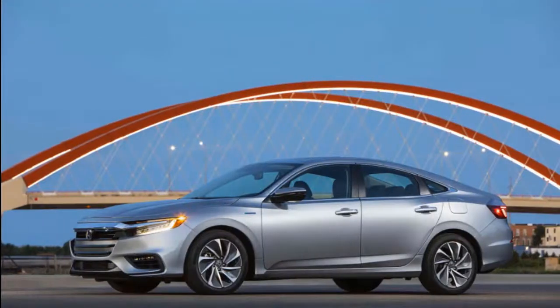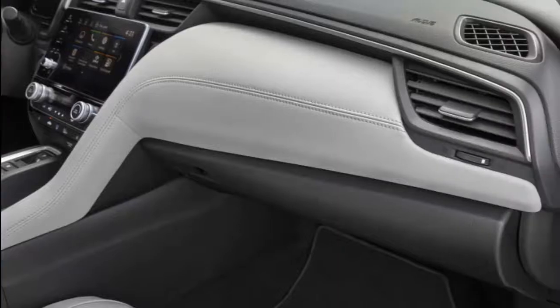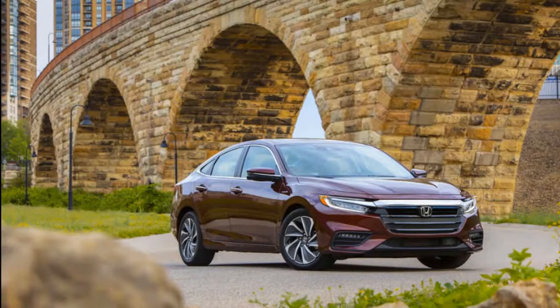The 2019 Insight shares the same basic structure with the Honda Civic, which earned top good scores by the IIHS for crash safety and earned a relatively rare 5-star rating across the board by federal testers. Only a poor rating for headlights kept the Civic from climbing our scoreboard further.